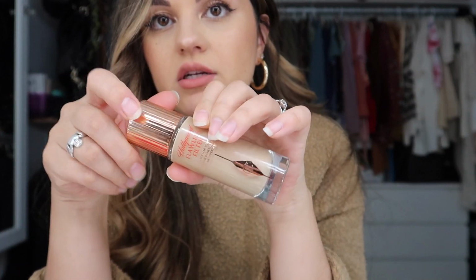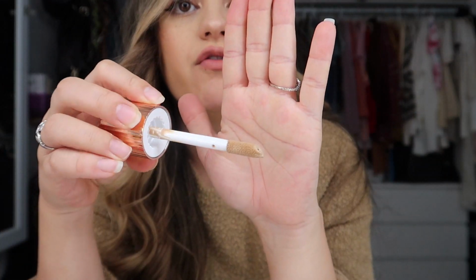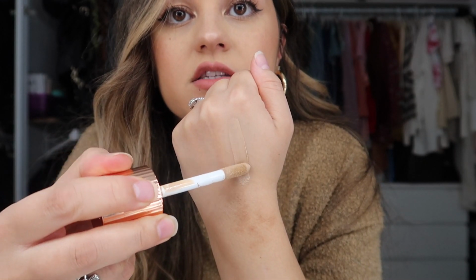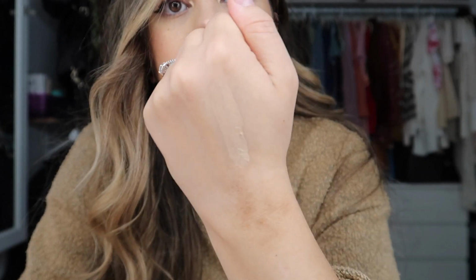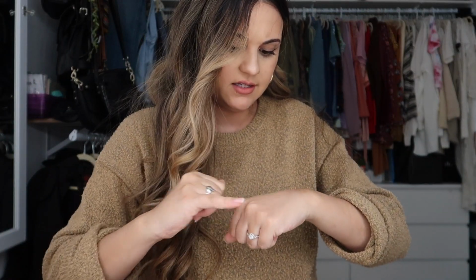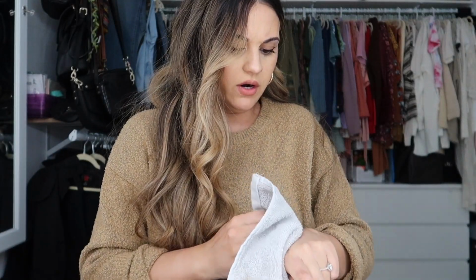This is the packaging, and I got the shade 4 Medium. And it has a little doe foot applicator. So that is the shade 4 Medium. It's almost like the same color as my skin, but it's definitely very sheer and it has like a nice sheen to it. Probably not something I would wear alone. I would definitely wear it with a foundation or underneath a foundation.